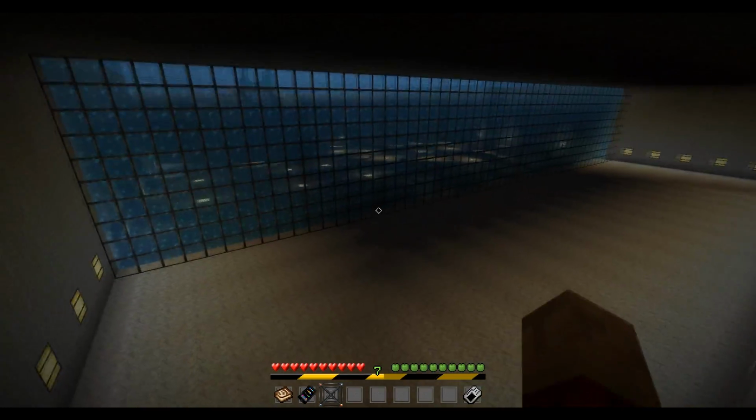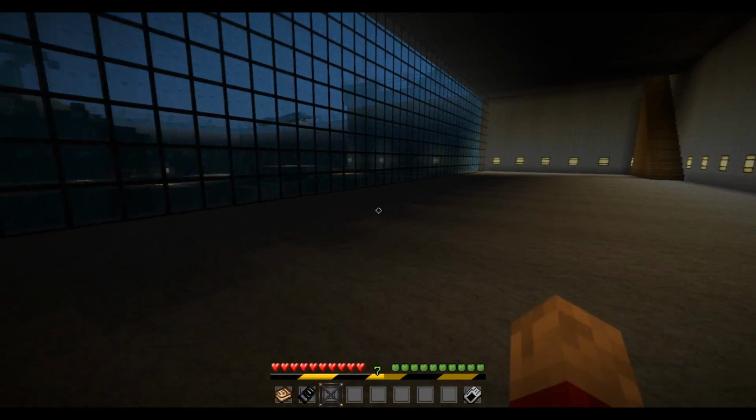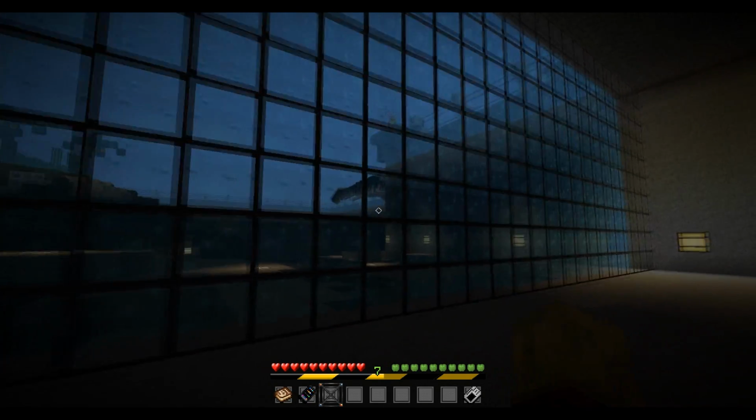Still have to make some benches for the seating area down here. I was thinking of whether I should change the lights or not, but I think it would be cool if I keep it dark like this, because I think you can see it a lot better that way.